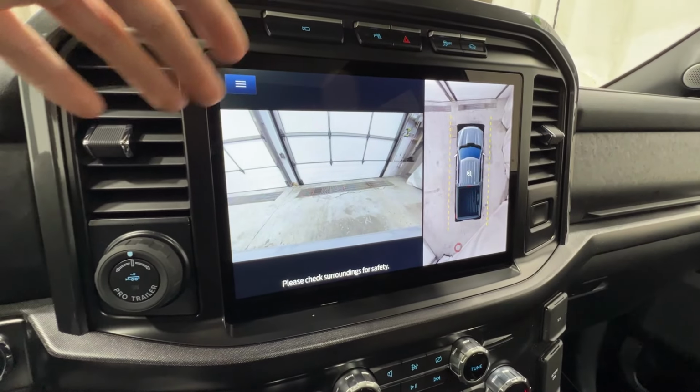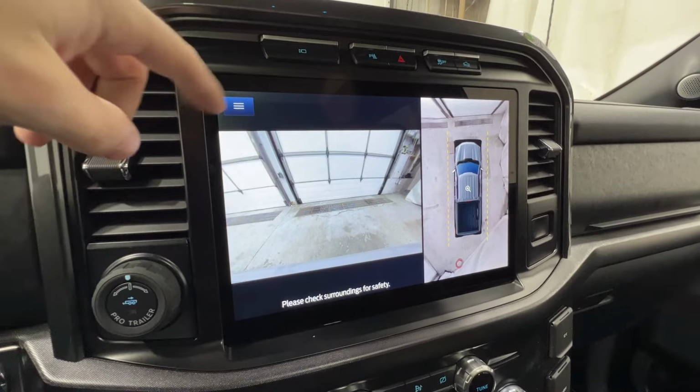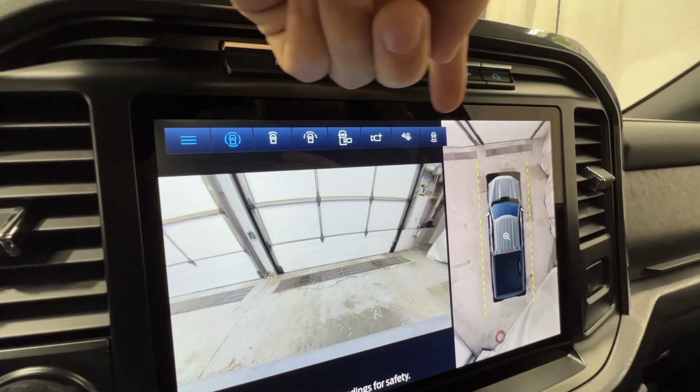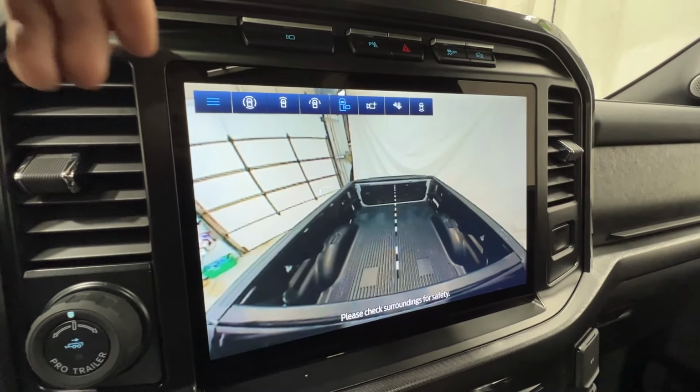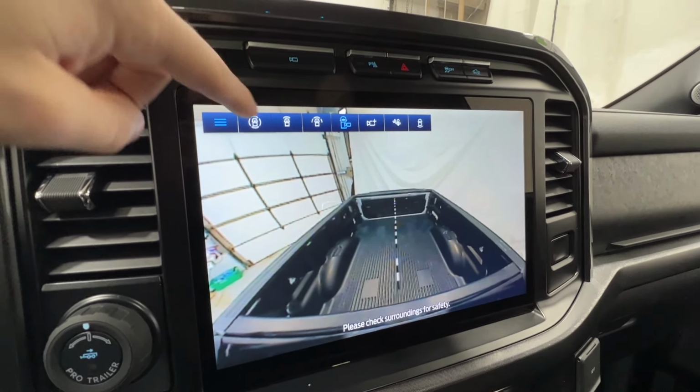This is the 360 camera, which does come standard with the 402A package. And we can click this button here and cycle through a bunch of different views. There's actually a camera in the bed that you can use, which is nice if you have cargo back there. You can kind of keep an eye on it.